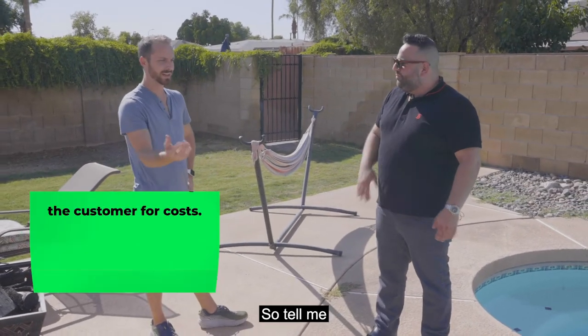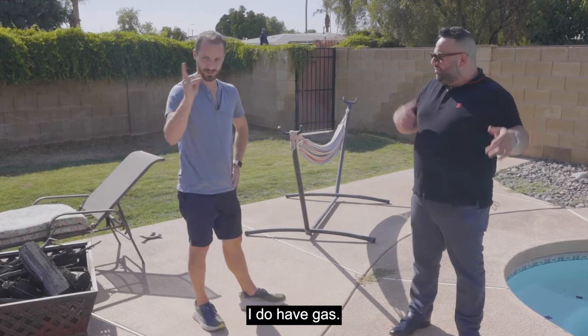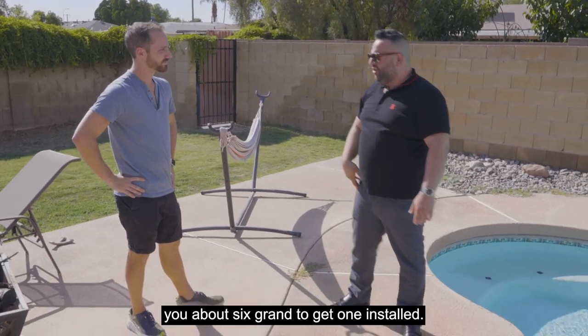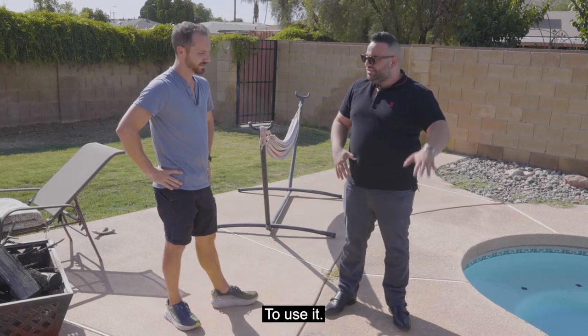So tell me just ballpark, what does that cost? It's going to cost you about $6,000 to get one installed. You've got gas here? I do have gas. And then for that, you're able to charge the guest $50 to $75 a day to use it.